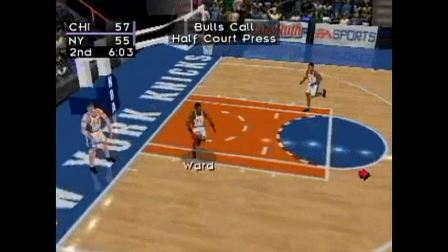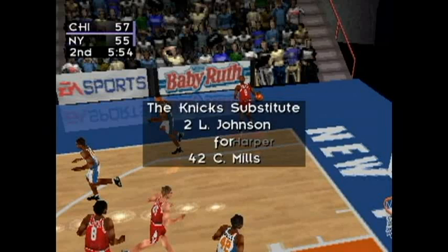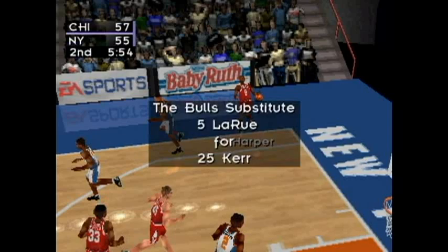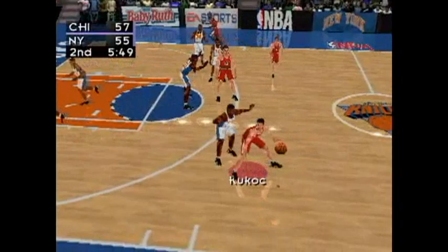Inbound pass to Ward. To the left side. Out of bounds. Chicago ball. Number 33 is checking into the game for the Knicks. Number 5 joins the lineup. Inbound pass to Kukoc. With the fake, Kukoc puts up for Jay.